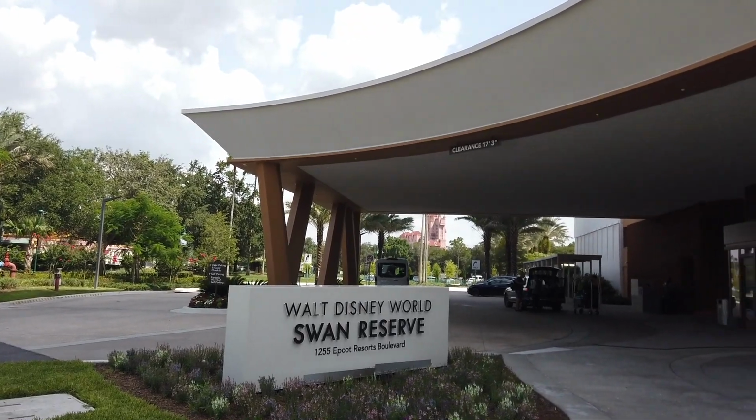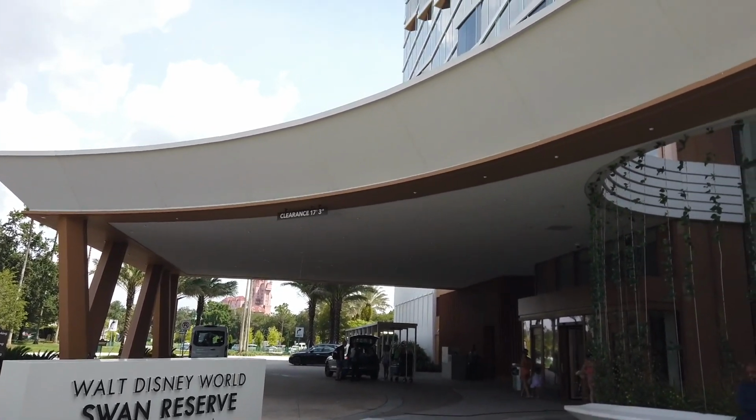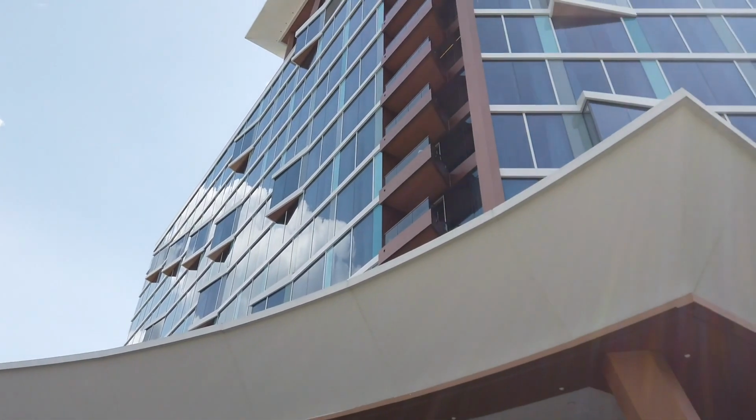Did you know about this new, very fancy hotel in Disney World? Let's take a tour. We have toured the Walt Disney World Dolphin before, and the Swan is its sister resort, which is still on the docket, but today we are at Disney World's newest hotel, the Walt Disney World Swan Reserve.